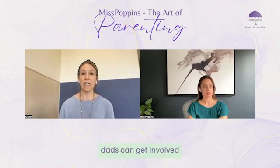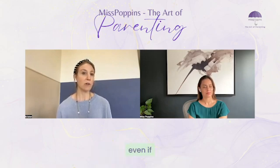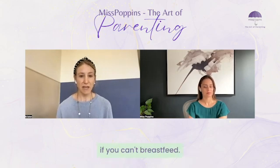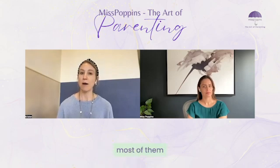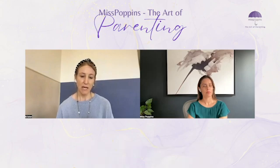And also dads can get involved with this skin-to-skin as well. So even if we're not breastfeeding, we still want to do that skin-to-skin right after birth. And also don't worry if you can't breastfeed. Like we talked about, there are so many formulas out there on the market. Most of them nowadays do have the pre and the probiotics, the HMOs. So they've really come a long way.